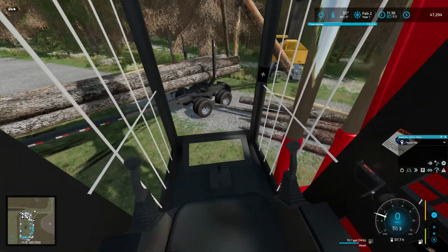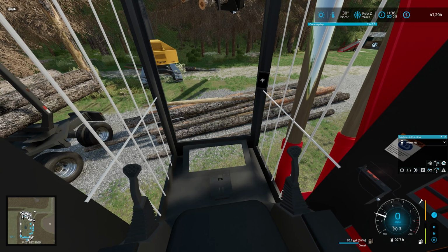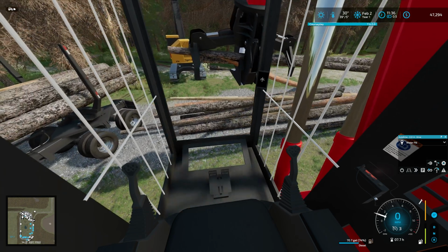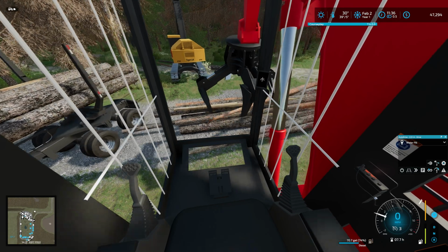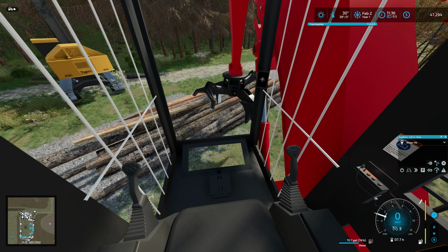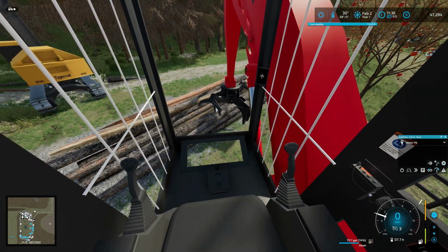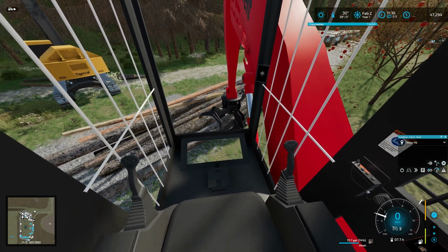And we're fighting the physics, and we're all out of position, and this is just going to go badly, so we're just going to drop them right here and sort ourselves out. Because sometimes all you can do is start over again. Open up our stabilizers. And we're going to try and grab these with that one. Or not.